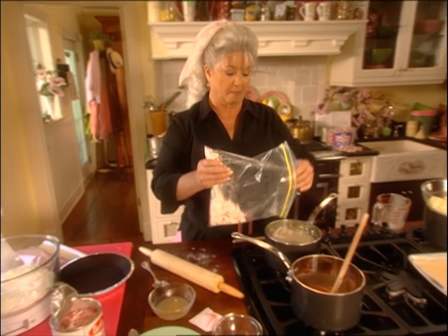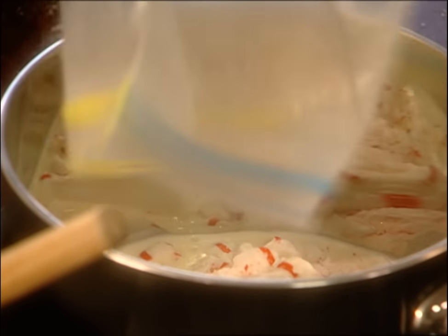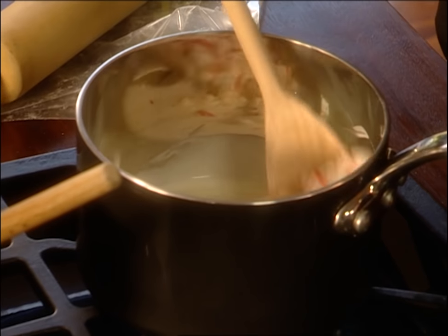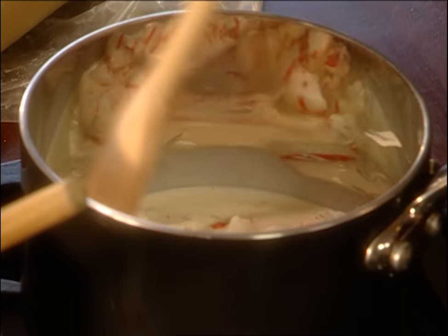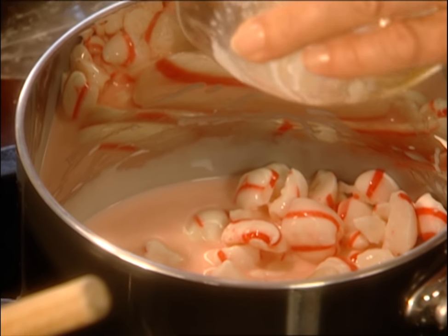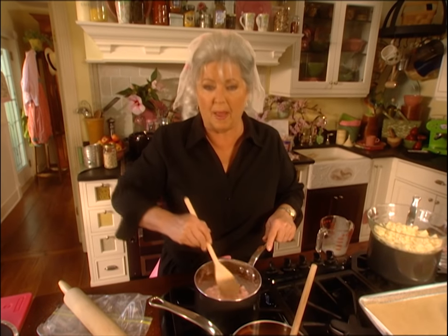And we're gonna pour our peppermint into our cream. And we're gonna stir this until our milk gets totally incorporated. We're gonna add our gelatin, and this is gonna act as our thickening agent for our pie. And you don't wanna walk away from your pan on this one.